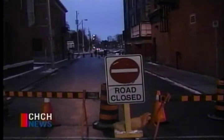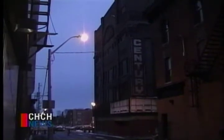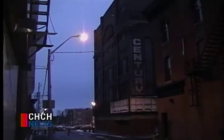Now, police have restricted vehicle and pedestrian traffic at King and Mary Streets right now. That is between King and King William. We'll have more on this story coming up tonight at 11.